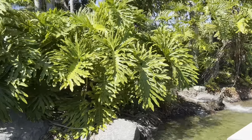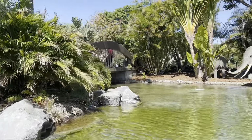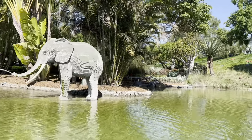Here we come to the African coast, where you'll meet my friend Elsie the Elephant. She stands at 7 feet tall and is constructed out of 282,000 Lego bricks. She also loves to wave hello. Can everybody wave hi to Elsie? Hi, Elsie.